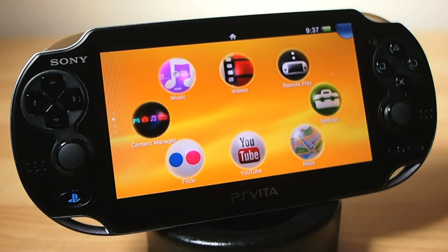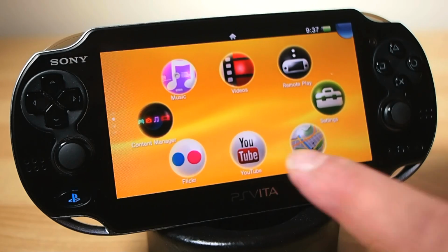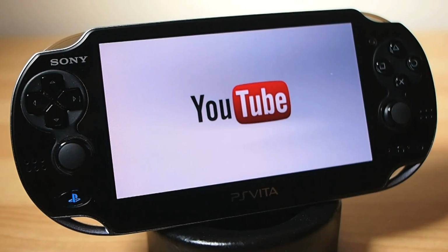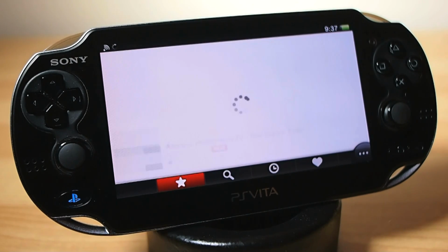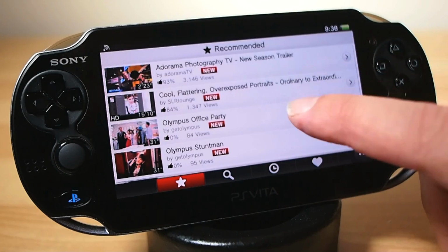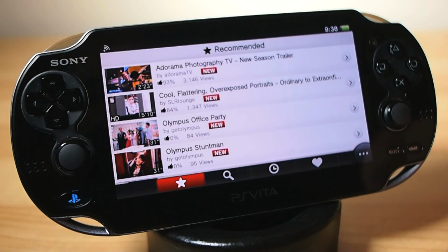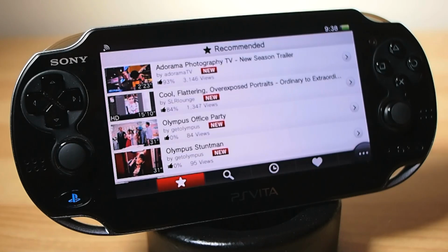Let's take a look. If you're a regular user of the iPhone or Android apps, the general look, feel, and function of the Vita's YouTube app should seem pretty familiar to you. It's pretty straightforward, really. When you boot up, you're hit with a list of recommended titles based on your account's viewing history and wild fucking guesswork, I suspect. Let's face it, YouTube's recommendation engine is pretty shoddy, but hey, here it is.